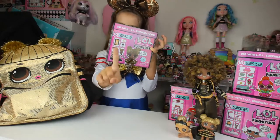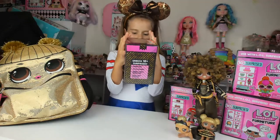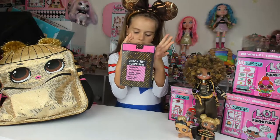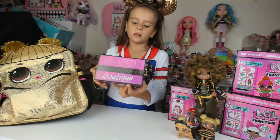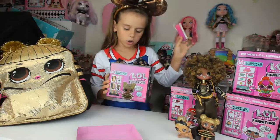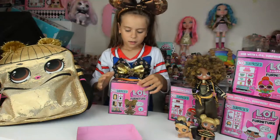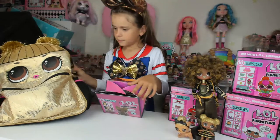This is series one, exclusive doll inside, 10 plus surprises, furniture, accessories, series one doll is Queen Bee, and there's a full doll playset. There's even tape right here. Let's see if we can get it out with the tape on. Oh, we did get it out with the tape on. Let's get this out. Oh my God, we got a lot of blind bags here. Woohoo, let's get it open.